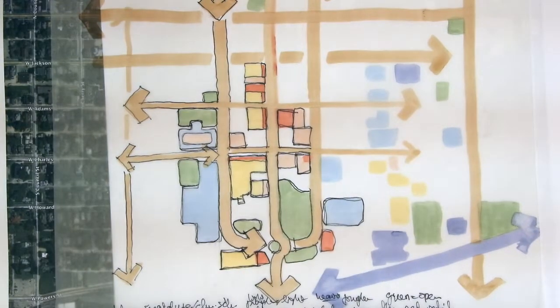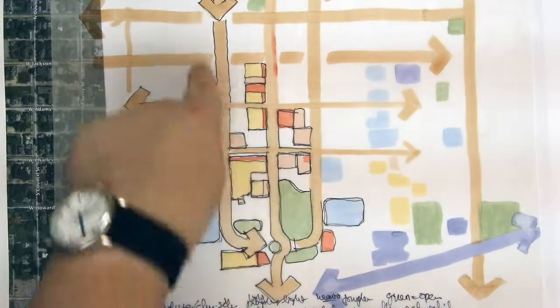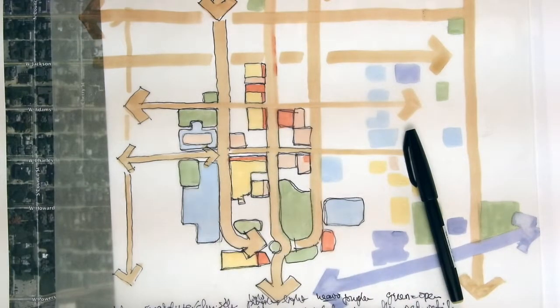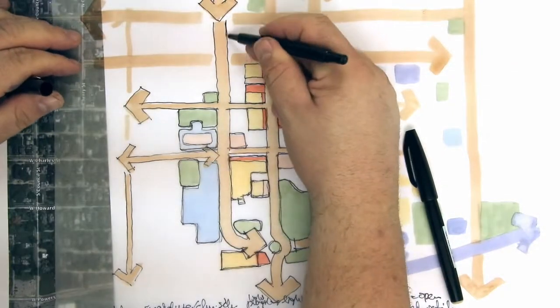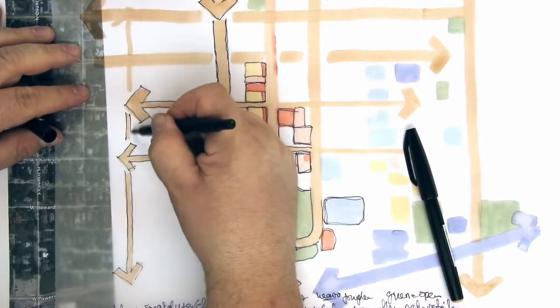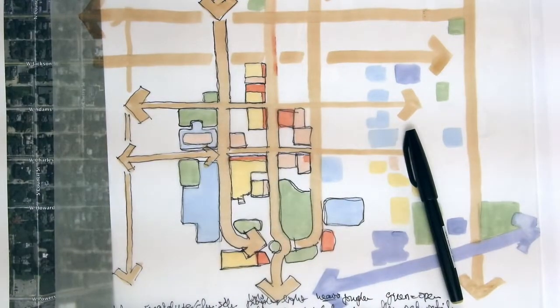Okay, graphic hierarchy. Once we start getting our shapes in here, notice how we're using the arrows, and the streets are basically running in between our land uses. Things are starting to connect and overlap now. We can get in here and feel confident about what we've done and start graphically depicting things.